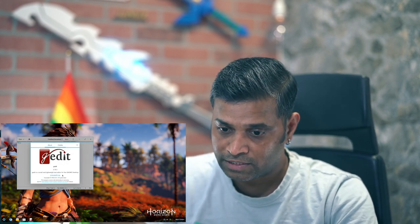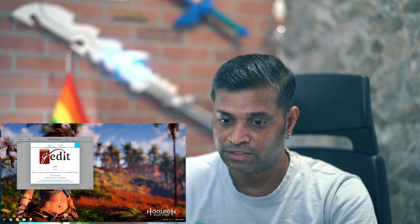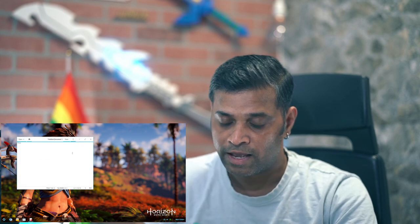And this is, I'm guessing, Gedit. Right, it's Gedit version 3.18.3. And look at the implementation and theme. It looks so beautiful. It's minimalistic, because when I'm looking at a text editor, I don't want to see all the nonsense of buttons. I just want to see plain white paper where I can start writing stories.